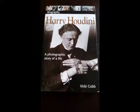Pages 22 and 23. On pages 22 and 23, you're going to learn about the circus. It was one of the biggest attractions in the 1890s as far as entertainment goes. Pause the recording now and read pages 22 and 23.